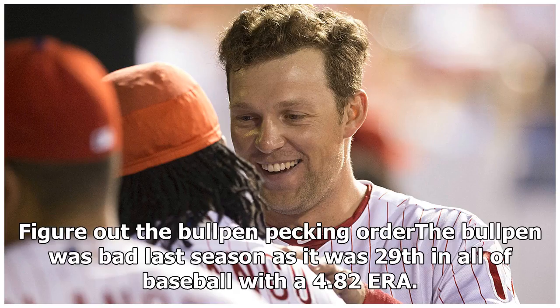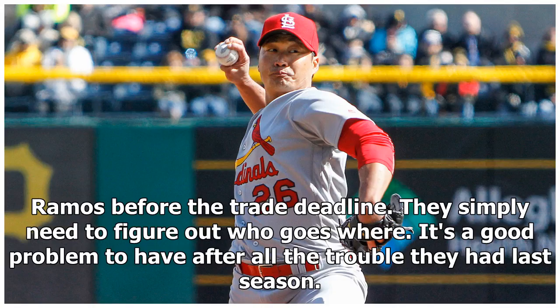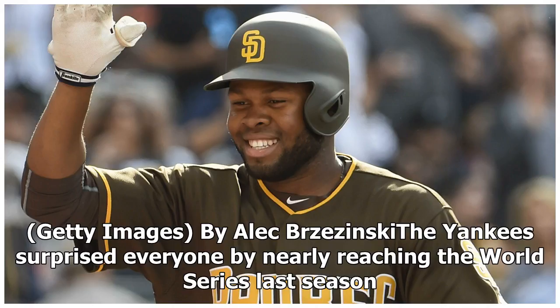Point 3. Figure out a bullpen pecking order. The bullpen was bad last season as it was 29th in all of baseball with a 4.82 ERA. The Mets went out and essentially fixed the pen as they picked up Anthony Swarak in the offseason after trading for A.J. Ramos before the trade deadline. They simply need to figure out who goes where. It's a good problem to have after all the trouble they had last season. Getty Images by Alec Brzezinski.